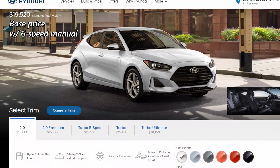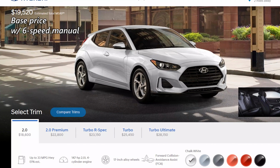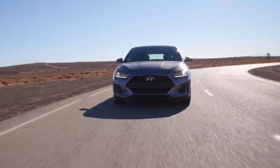May not be as exciting, but that car does come with 147 horsepower standard, and it starts just under $20,000, at about 19 something. And then you can opt for an automatic 6-speed transmission, not a dual clutch, not a CVT, just a 6-speed automatic, which I think is pretty good, but that's a $1,000 option. So if you're going to start with an automatic Veloster, it's going to be around 150 horsepower, and just about $20,000.